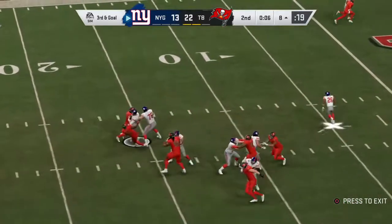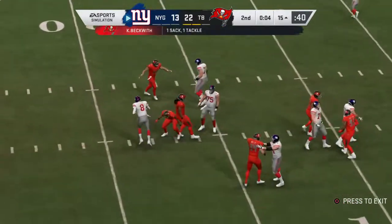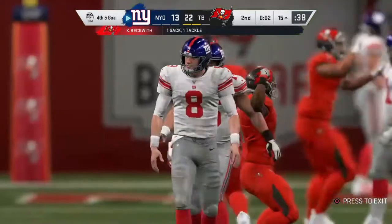Here's Jones. Gonna throw on 3rd and goal. Nowhere to escape, and he goes down.